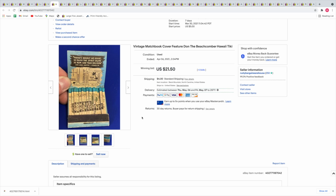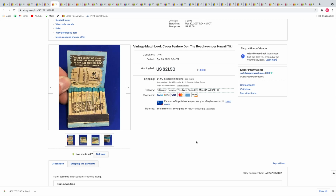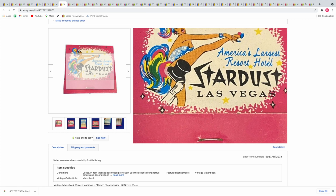Here's another one. Anything that's tiki related or island themed from back around World War II, the 40s and 50s, is definitely highly sought after. There's a big collector market out there. This was a partial. You can see some of those matches are missing. $21.50, 4 bids, guys. Just the ones I've shown you so far represent about $150 to $200 worth of sales.